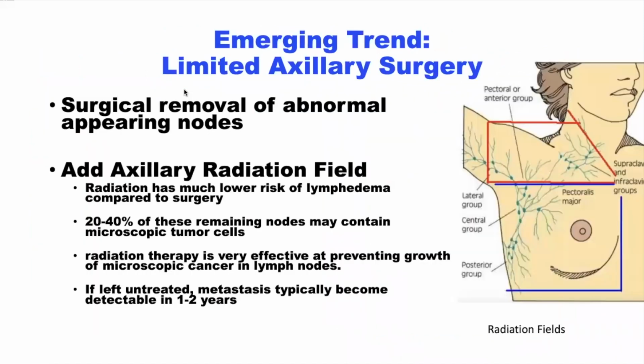Now, however, I think there's a lot of evidence supporting limiting the extent of axillary surgery using this approach that I'm going to describe. This is not widely accepted, but it's emerging. We see that this is a trend that is emerging and likely will be more widely adopted. And that involves not removing all of the lymph nodes, but removing the ones that look abnormal, the ones that are grossly abnormal or that are found to be abnormal during surgery, removing those nodes alone, but leaving the other nodes intact. But instead of removing those nodes, adding radiation to those nodes so that the radiation can be used to control disease that might be within the node.